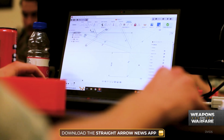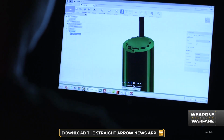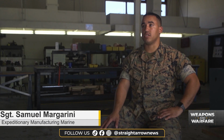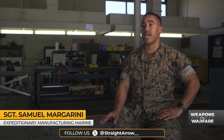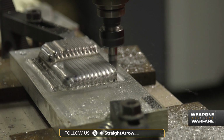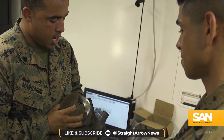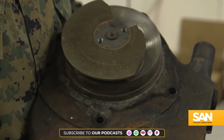For the Marine Corps, that means turning additive manufacturing into expeditionary manufacturing, taking the process to where it's needed the most. Now, not only are we focusing on parts that are made out of plastic, we're also focusing on parts that are made out of metal. So one of those examples would be the fuel glass. We had one that broke, and they brought it to us, and we metal 3D printed it.